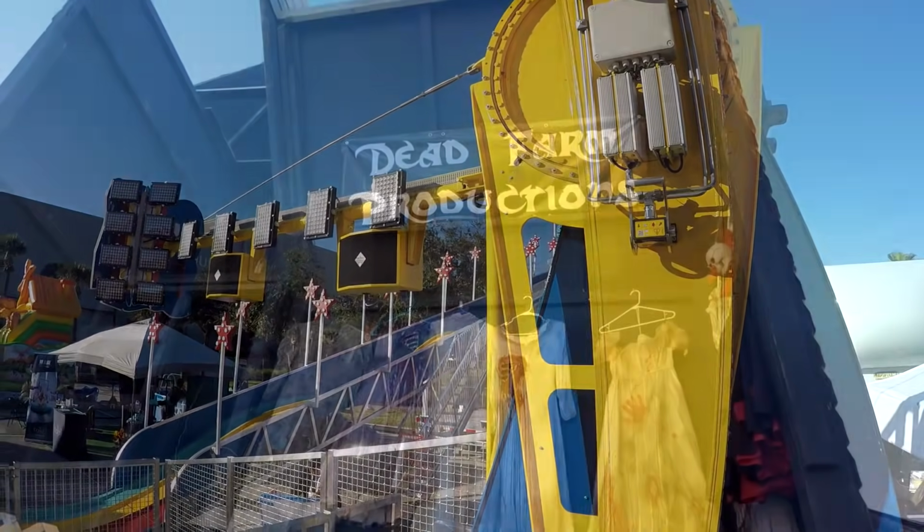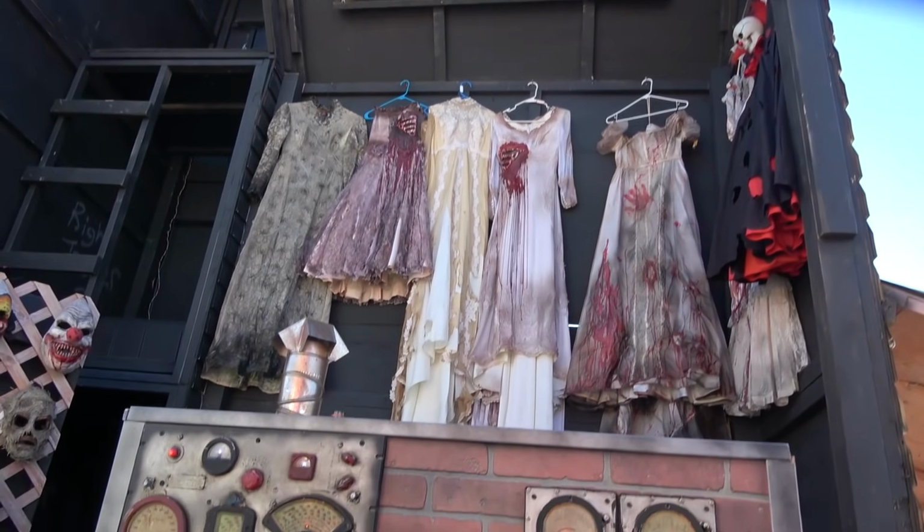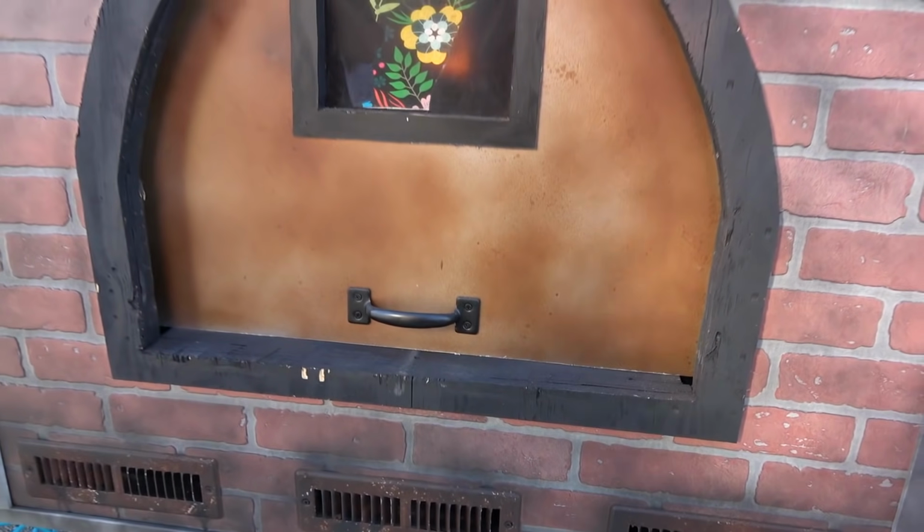Love it. So we're over at Dead Farm Productions now. And look at this, we love horror here at Theme Park Worldwide. Really nicely themed.